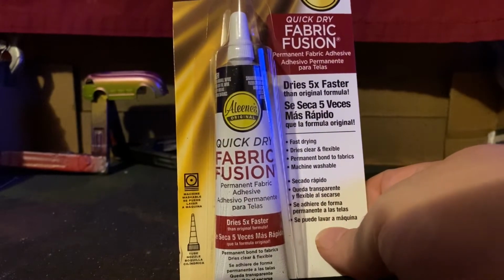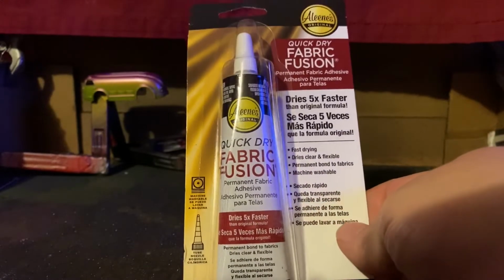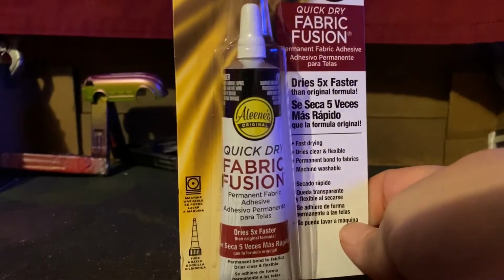Fabric fusion. It's fabric glue, quick dry fabric glue. This one's supposed to be machine washable once it dries. And it's non-iron, meaning that I don't have to set it with an iron, because I don't have an iron. At least that's what it says. It says fast drying, dries clear and flexible. Permanent bond to fabrics, machine washable.